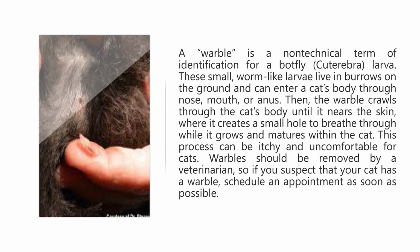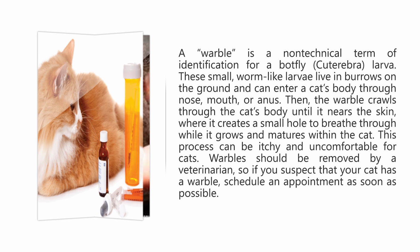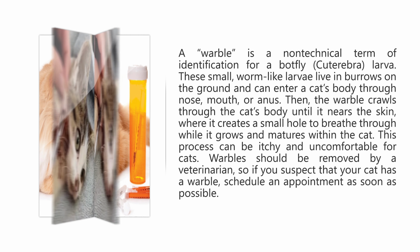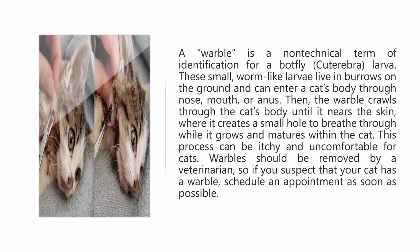These small, worm-like larvae live in burrows on the ground and can enter a cat's body through the nose, mouth, or anus. Then, the warble crawls through the cat's body until it nears the skin, where it creates a small hole to breathe through while it grows and matures within the cat. This process can be itchy and uncomfortable for cats.